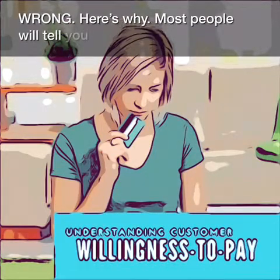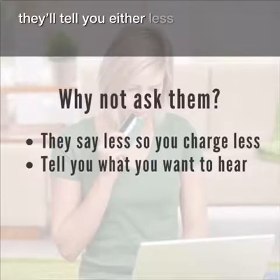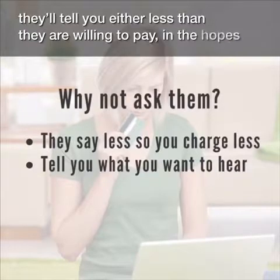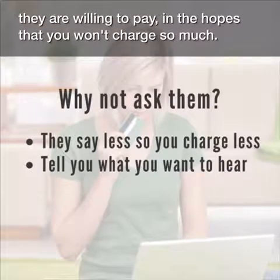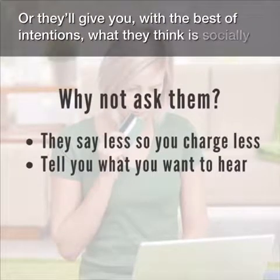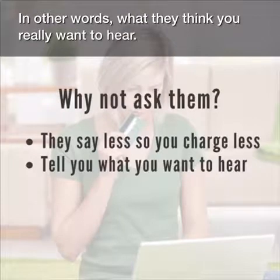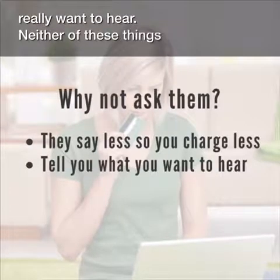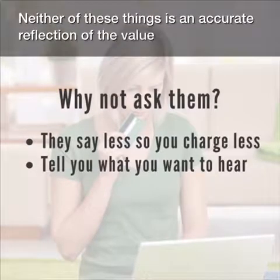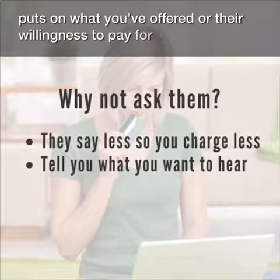Most people will tell you one of two things. They'll tell you either less than they are willing to pay in the hopes that you won't charge so much, or they'll give you, with the best of intentions, what they think is socially acceptable. In other words, what they think you really want to hear. Neither of these things is an accurate reflection of the value the customer puts on what you've offered or their willingness to pay for it.